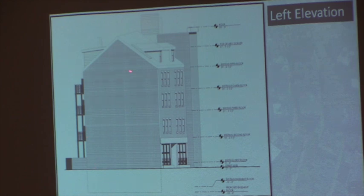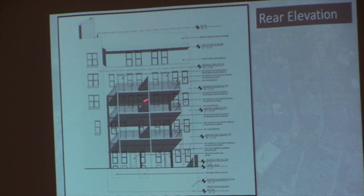As you can see, no windows because this overlooks the Carrigal property. And this would be our rear deck. So this is a good picture of our rear elevation. Here's where our zoning code violations actually trigger.